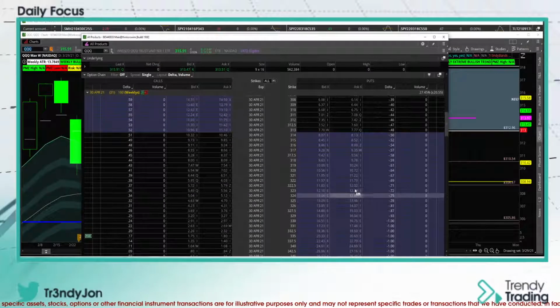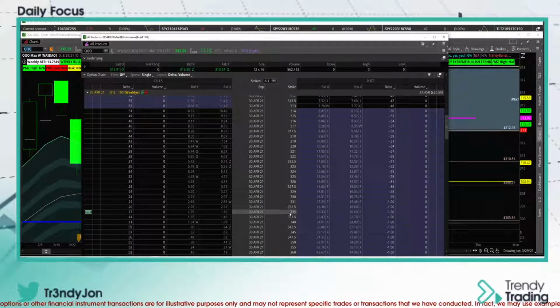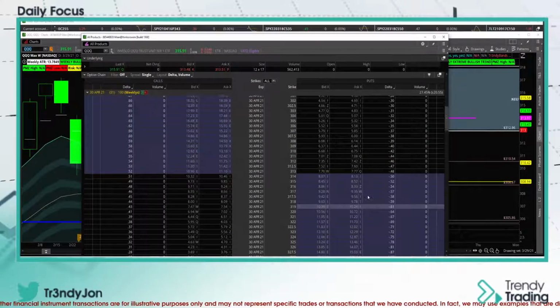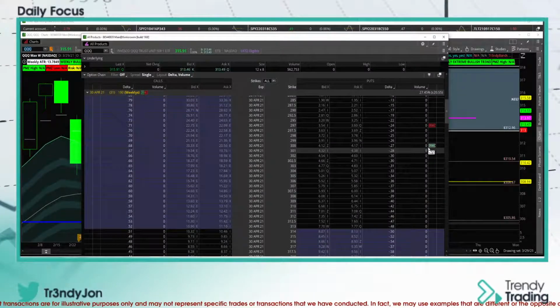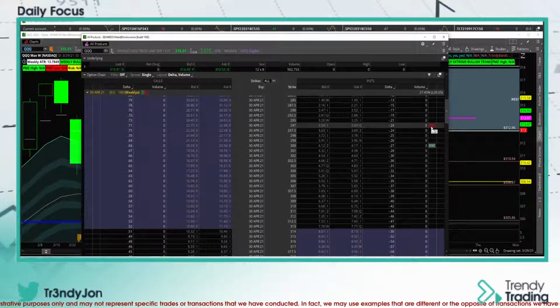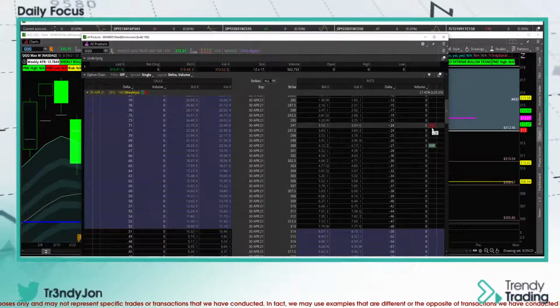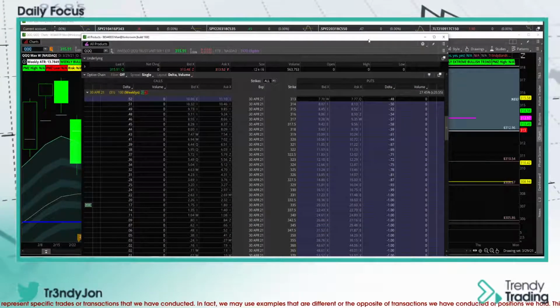And so the reason why I'm naked directional on the 335s is because I'm bullish, and on the put side, what I did is what's called a debit put spread. All right, so I bought the 300s and I sold the 297s. Again, I bought the 300s, I sold the 297s, and over here I went naked directional on the 335.